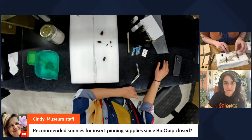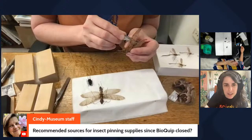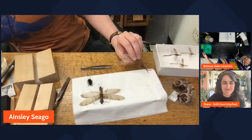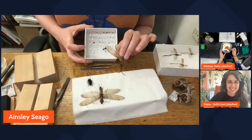Well, it looks like Ainsley is ready. What are you preparing right now? Can you narrate what you're doing so that our audience can see? Well, I'm nervously preparing another Dobson fly because I need something to do with my hands. The majority of the insects that I personally work with as a taxonomist and systematist are little brown beetles. This is actually a whole arrangement of little brown beetles and a few extra wasps.